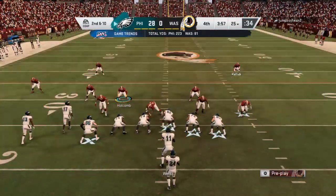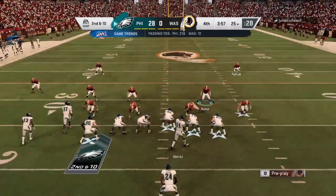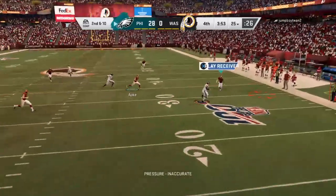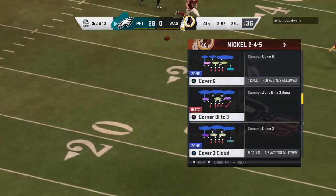Under 4 to go now as they come up on second down. Here's Howard. Going to throw again. And incomplete here. So a little razzle-dazzle on that one. But they couldn't hook up, and it's third down.